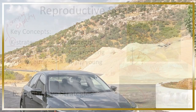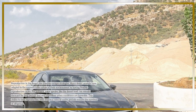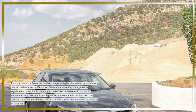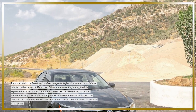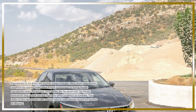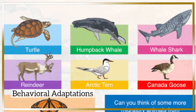Reproductive strategies. Reproduction in the desert also involves unique strategies. Many desert animals have adapted to the unpredictable nature of their environment by having flexible reproductive cycles. For instance, some species, like the desert toad, can remain dormant for long periods and only reproduce when conditions are favorable. This ability to time reproduction with seasonal rains or cooler periods ensures the survival of offspring.